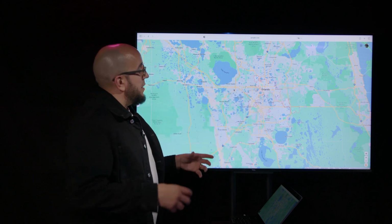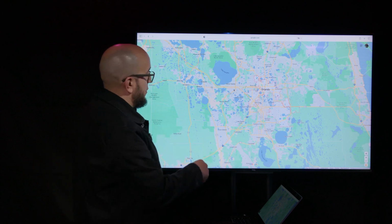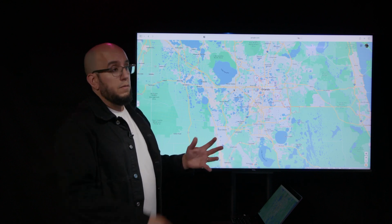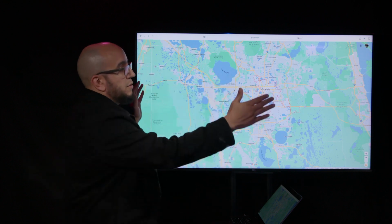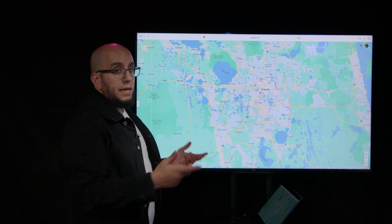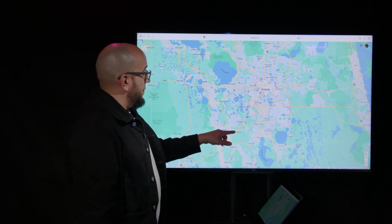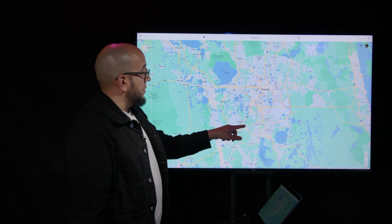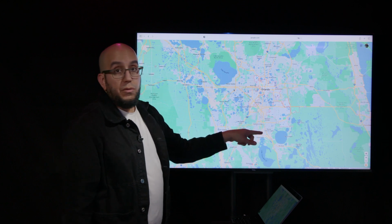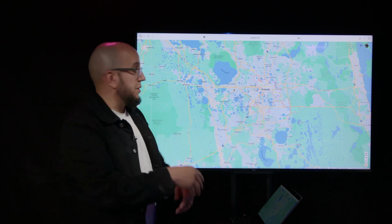And then they tried to make a loop with the 417. Let me see if I can find that here. 417, these are all toll roads, other than I-4. You got I-75, east-west, right? I-95, those are interstates. I-4 is an interstate. Everything else I'm talking about is a toll road. The 417 cuts through Celebration, and then it runs through Hunters Creek. It crosses over the turnpike. So if you're trying to map things out, there's two toll roads that intersect.